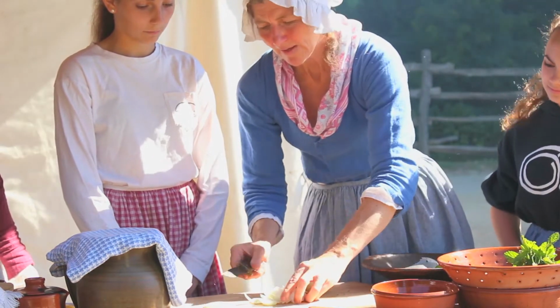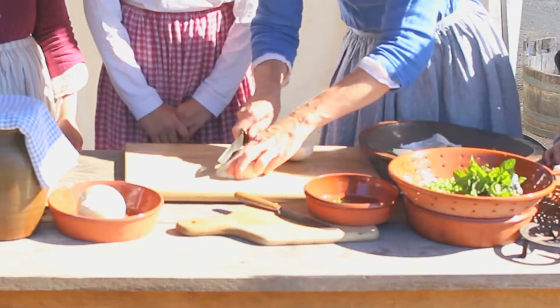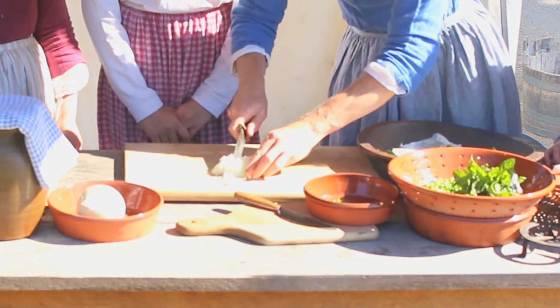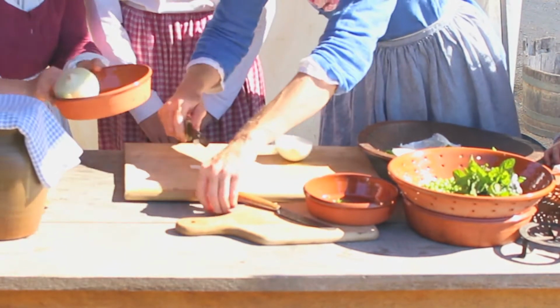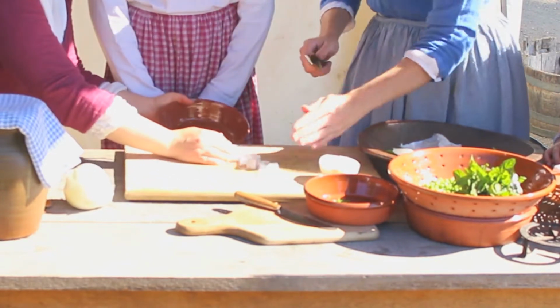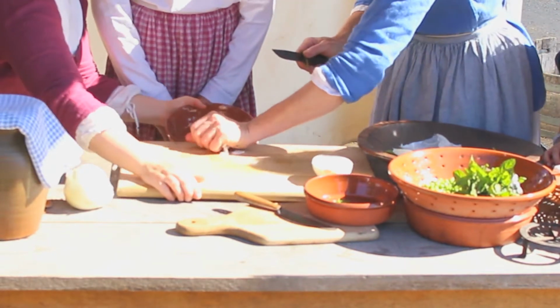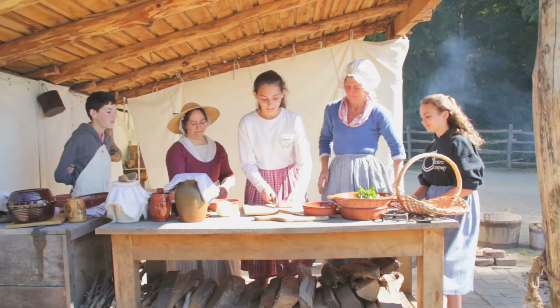Bit by bit, and then I kind of squish it all back together, and I chop it like that. Runaway bits. Yeah. And there is our onion. There we go. All right, your turn.